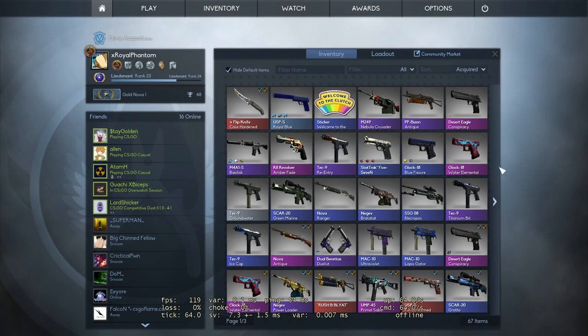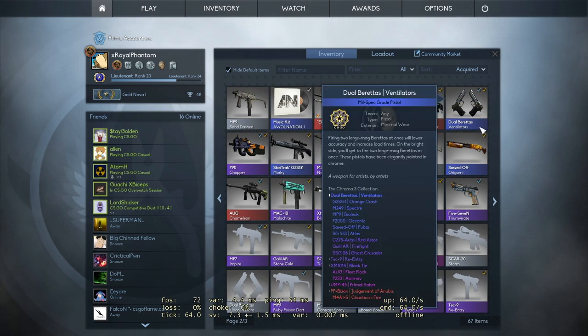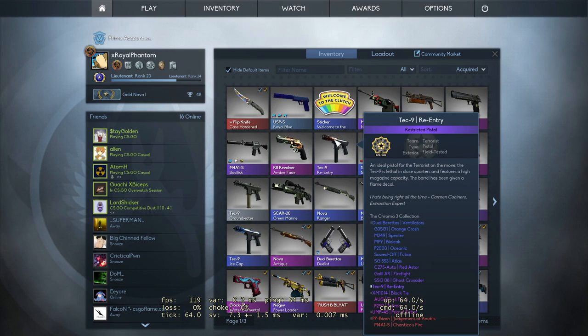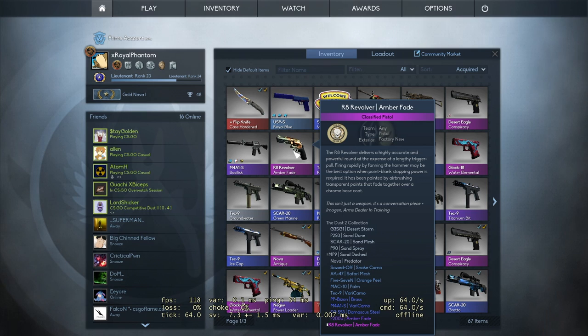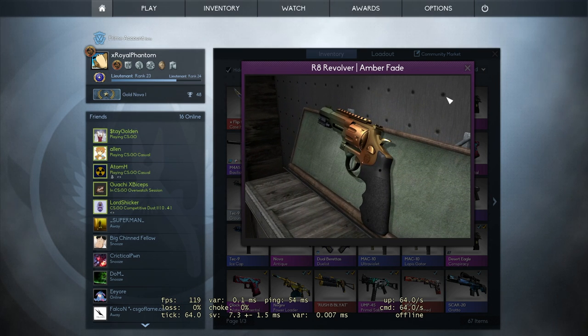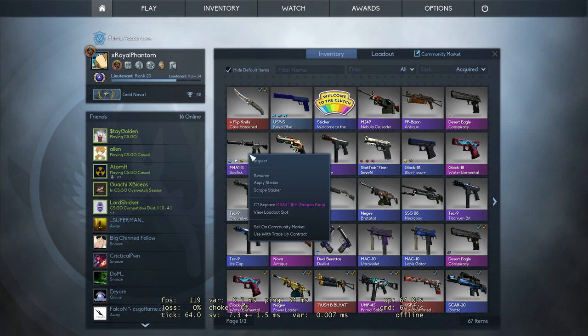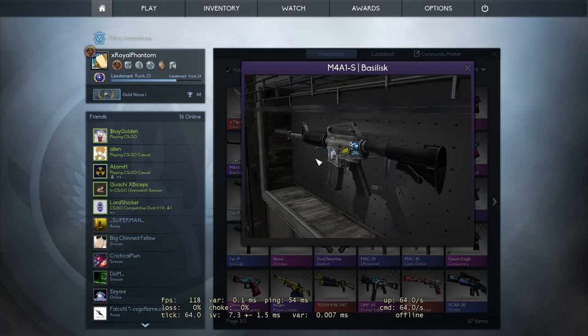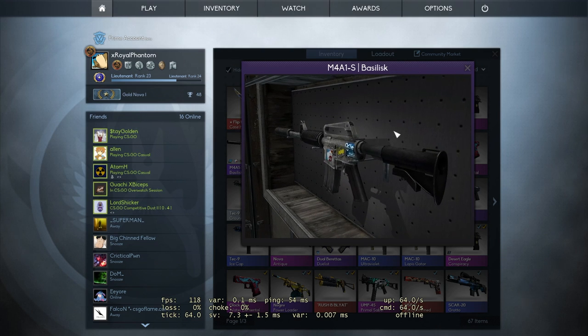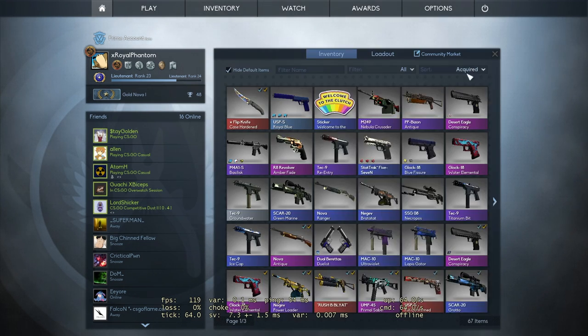I have this skin too. I don't want to miss it. It is right here. So it's Field-Tested. This is Field-Tested too. This one, Revolver Amber Fade Factory New. Sadly, the prices are the same as Well-Worn. So I don't know why prices are the same. But it looks pretty good for Revolver. I'm gonna keep this. Now this Basilisk, it has super good stickers and it is Field-Tested, so it is pretty good actually. This is a really good item that I got.